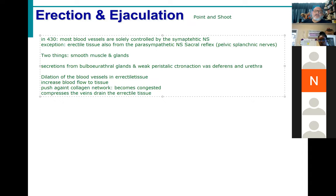Alrighty. So as I mentioned, arousal is a parasympathetic process. And like I said, it involves basically two things: affecting smooth muscle and affecting the glands. In arousal, that is primarily the bulbourethral gland.